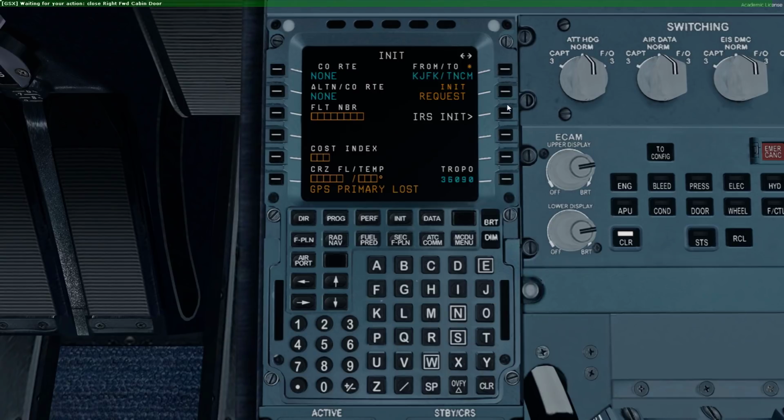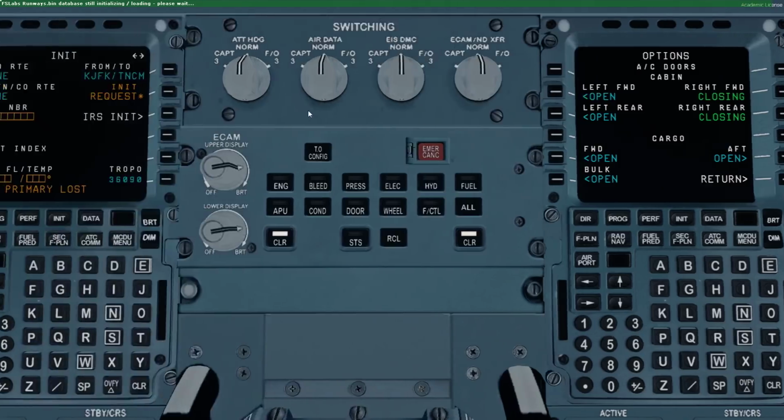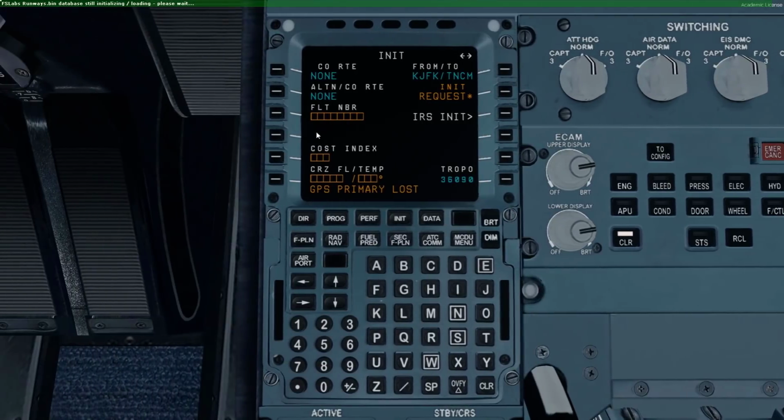Catering's finished. Let's go and close those doors. Let's actually open up the cargo doors. They take a while to open up, so might as well open that up. Across the next 20, we're going to be starting our cruise at 360, and like I said, we are JetBlue 787.